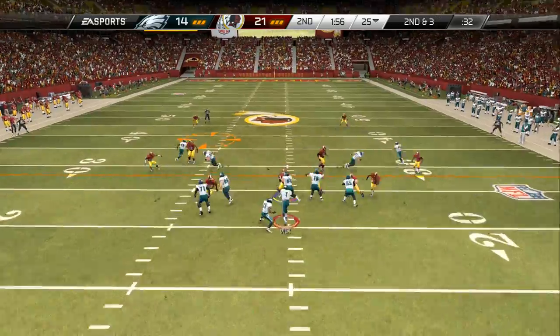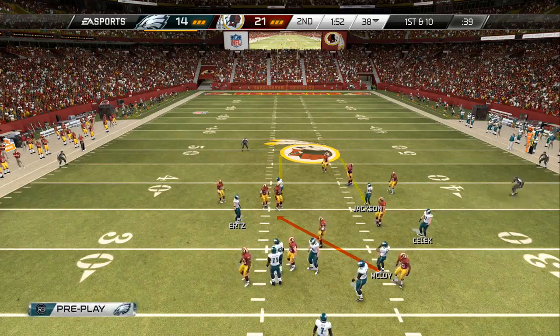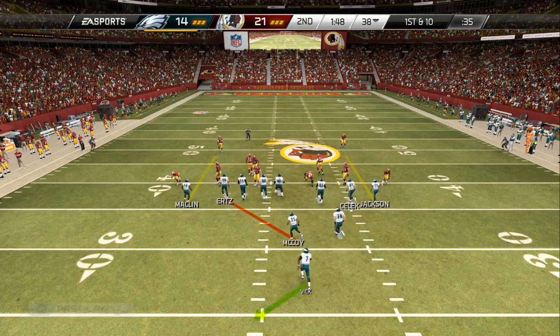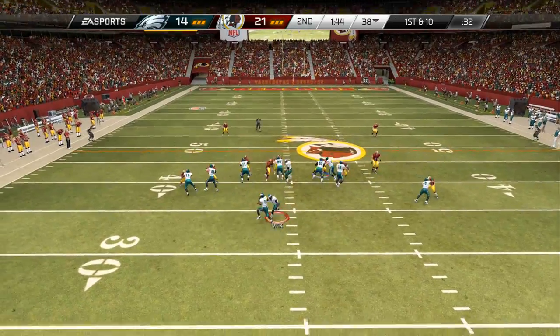LeSean McCoy is in the backfield. Jeremy Maclin makes the grab. How about that? We just saw the fly route straight down the field by the wide receiver. Long throw by the quarterback and a nice completion.